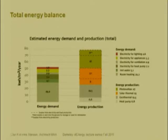This is what we use for room heating, hot water, electricity for the heat pump, electricity for ventilation, electricity for appliances, electricity for lighting. Notice how little electricity we use for lighting. It's nothing. And I mean, in Denmark it's dark by now. Half of the year it's dark all the time. But of course, by being aware of the light in the house and being aware of using the right armatures, you can reach this.